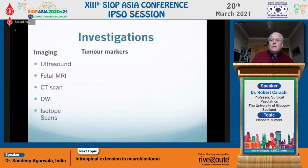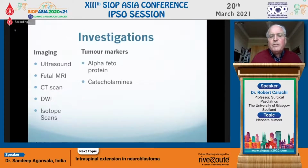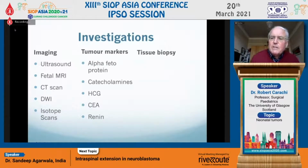The tumor markers, well, they're the familiar ones like alpha-fetoprotein for the teratomas and liver tumors, the catecholamines for neuroblastoma, HCG, CEA, and renin. Of course, the final diagnosis in these neonatal tumors is done by tissue biopsy, and very often a fine needle aspiration, ultrasound guided, is very helpful and produces most results.